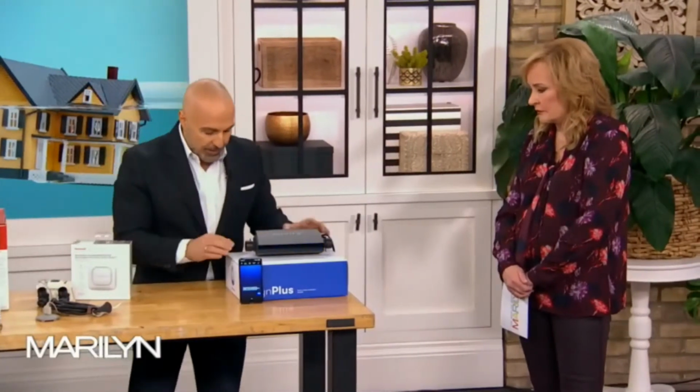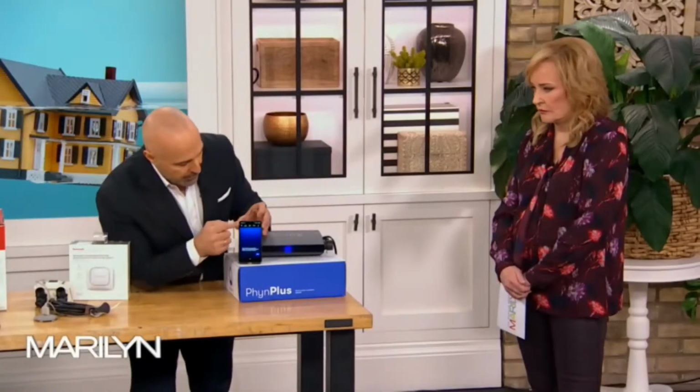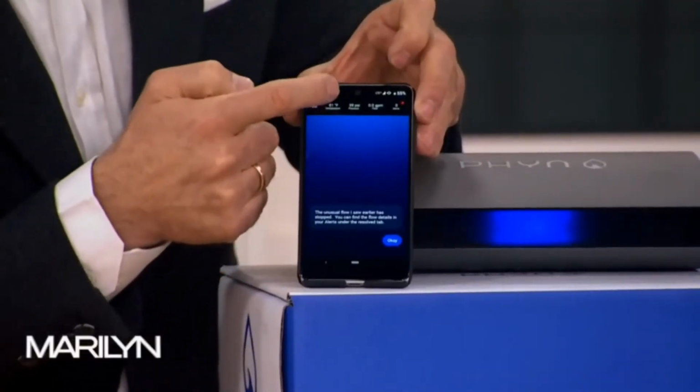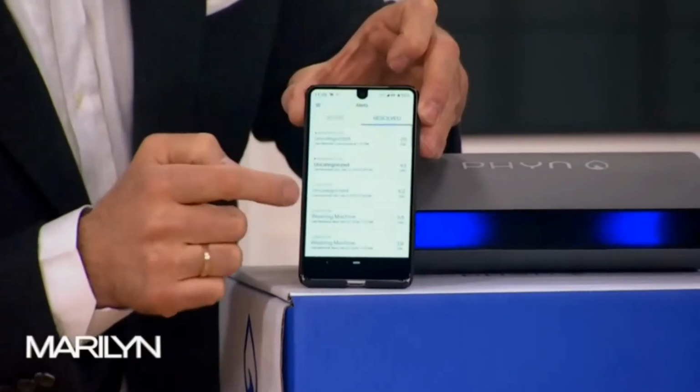It says, hey, I have a flow going on. Do you know what it is? You'll say, yeah, that's my kitchen sink. So now it knows all the time. The beauty of it is, it senses everything 240 times a second. The app gives you all this information, the pressure, temperature, and all that stuff, and it will give you alerts.